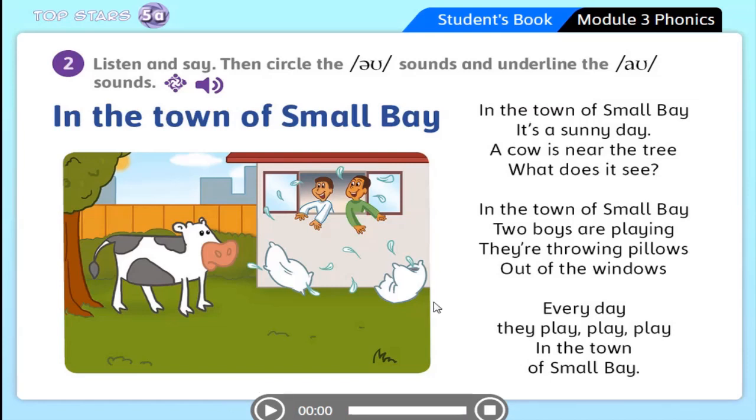Okay, my heroes, now let's circle and underline the words. Here, in the town, this is ow, so we put a line. Here we have cow, ow, so we put a line. Here we have town again, line. Here we have throwing, so it's circle. And here we have town again. And also we have windows and pillows.